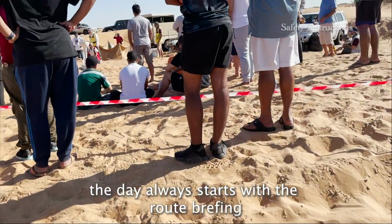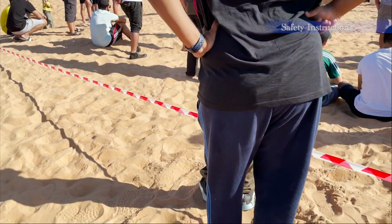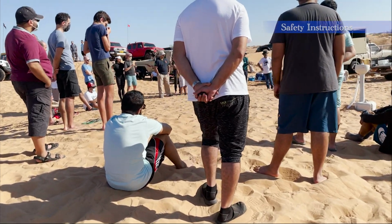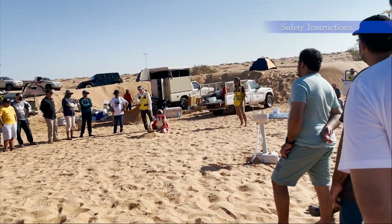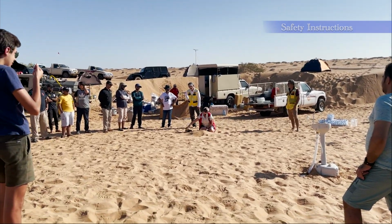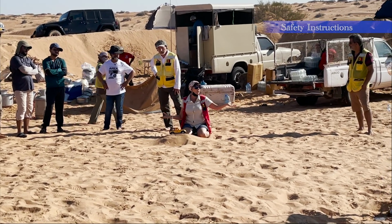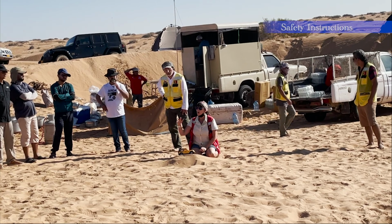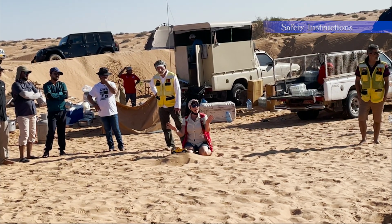The day always starts with the route briefing and safety instructions from the team on how to traverse the route. Just turn the wheel and gently come down and then try again. If you go up and you can't, just stop and wait for the guys in yellow and they will come and help you. You will not roll. Gravity will keep you there. Do not panic.